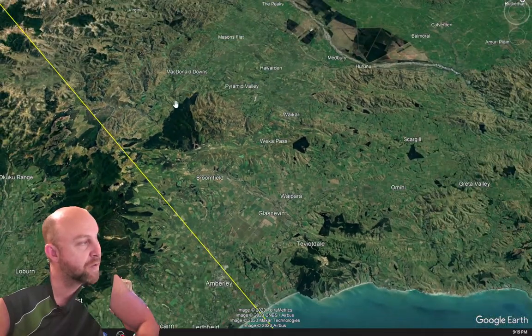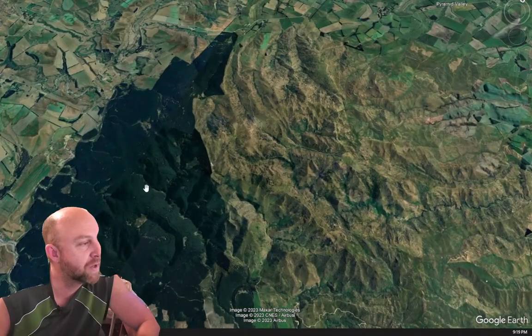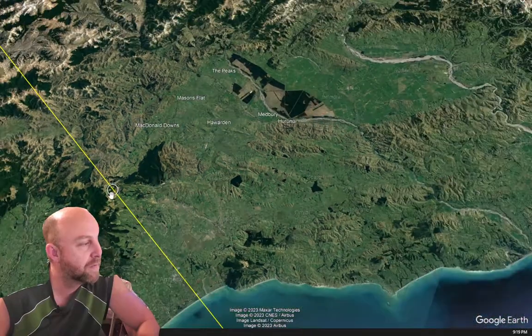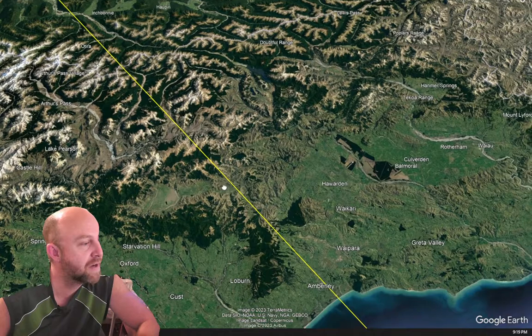Looks like the mountain here. I don't know if that's a good peak to climb. That one looks like a spot I would visit, if it's possible. Even that mountain chain.